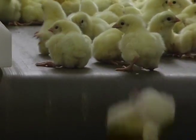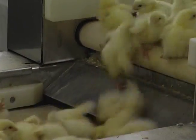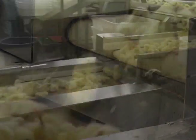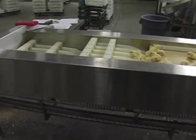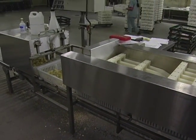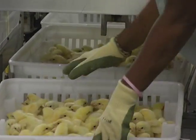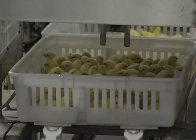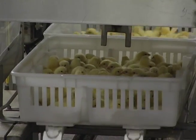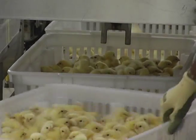Chicks are culled for a variety of reasons that would prevent their success in a barn, including unhealed navels, poor down, malformations, and nutritional disorders. Healthy birds produce healthy, safe meat products in the long run. Chicks are automatically counted into groups of 100 and placed in plastic boxes. Imagine how long it would take one person to count this many chicks by hand.